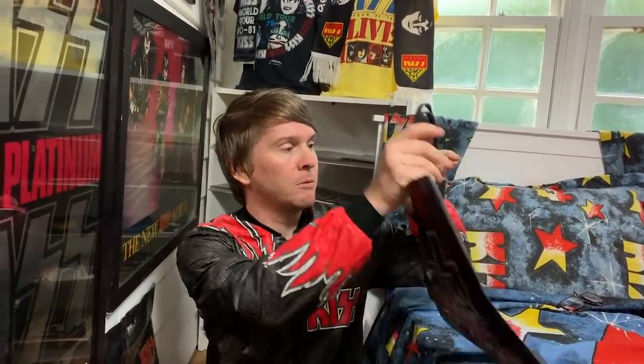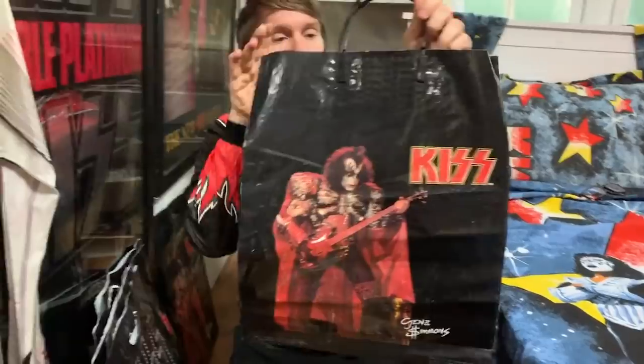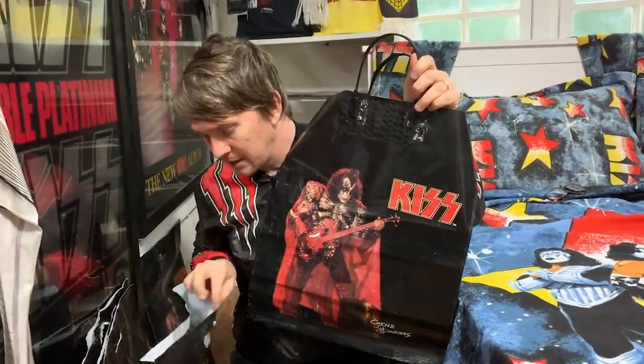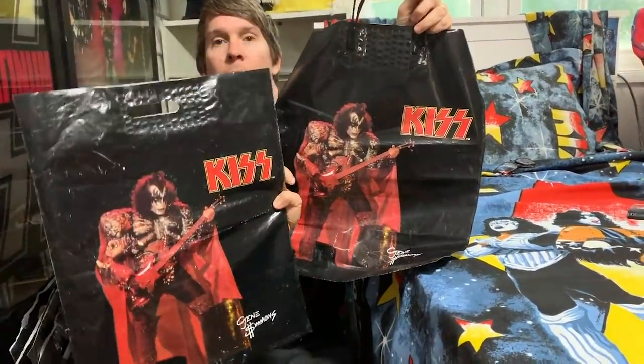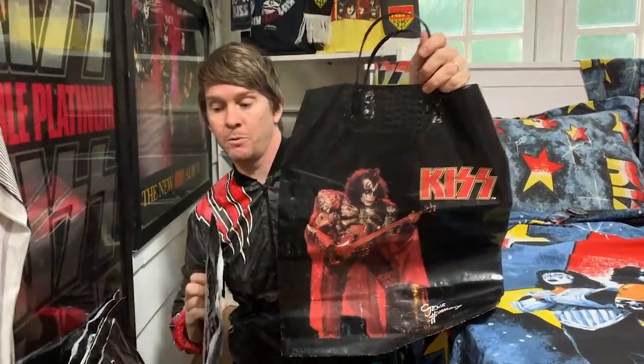But there was also a variant of these as well, which is quite interesting. I have another version of the bag. Mine's a little bit broken, and this one came with a handle, so you can see the difference of the bags here. One with the handle, and one without the handle like that. So there are multiple versions.